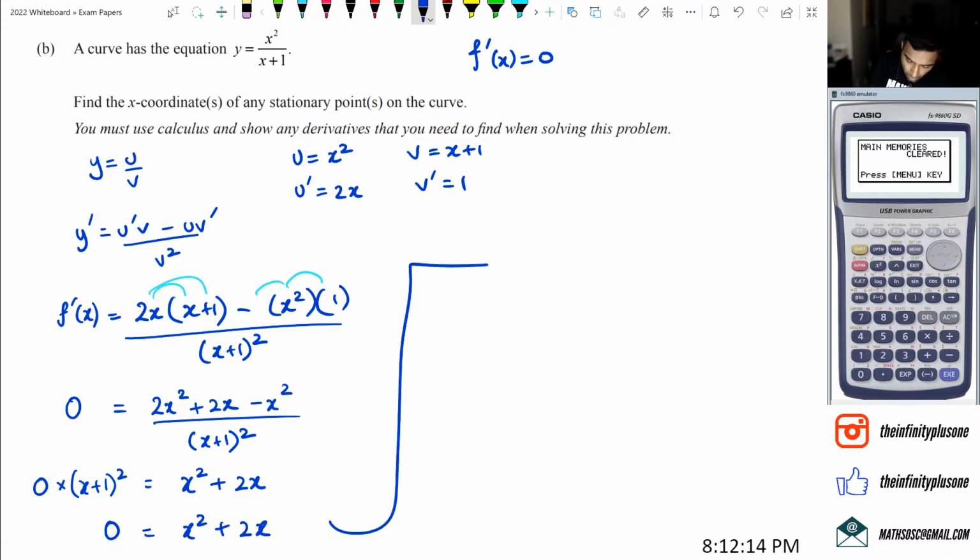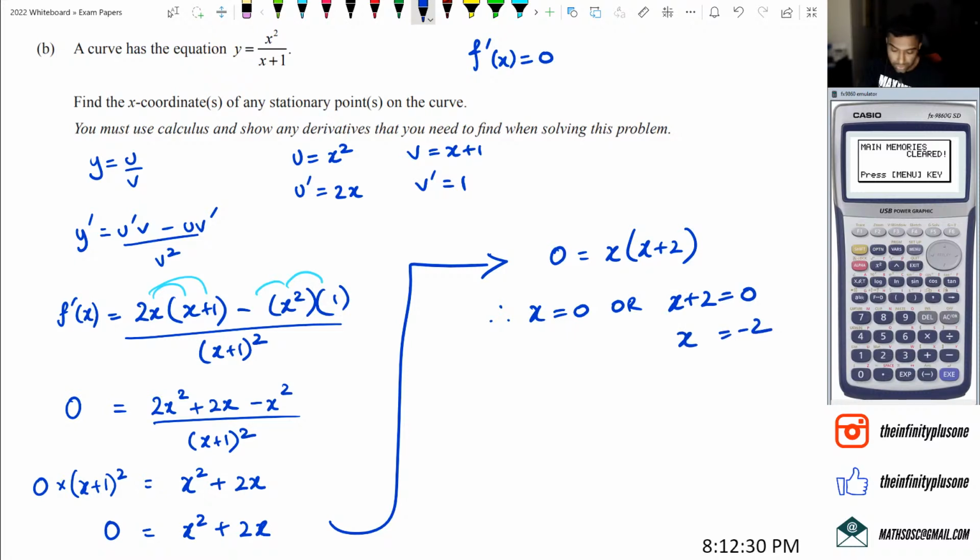Just going to come and work here. I can factorize this, and I'm going to get 0 is equal to x times x plus 2. Therefore, I can say that x equals 0 or x plus 2 equals 0, and I'm going to get x equals minus 2.